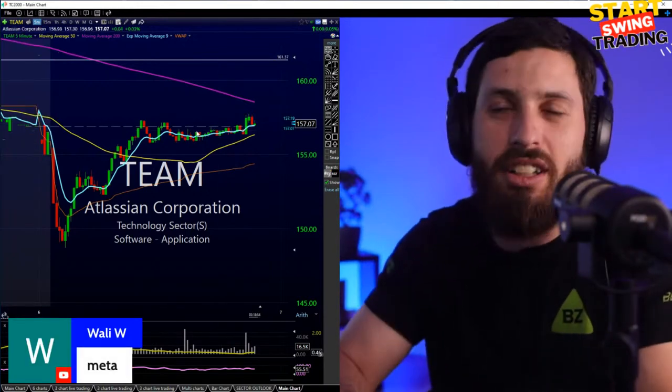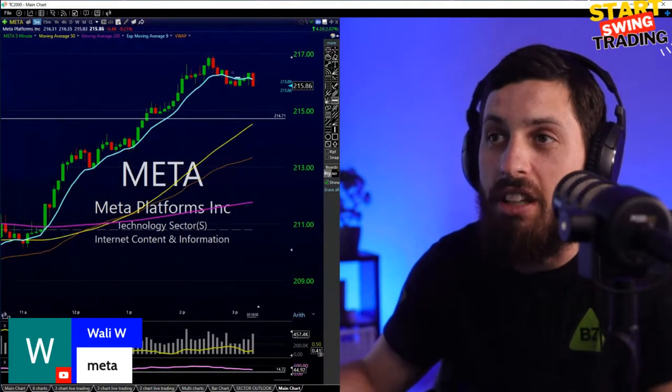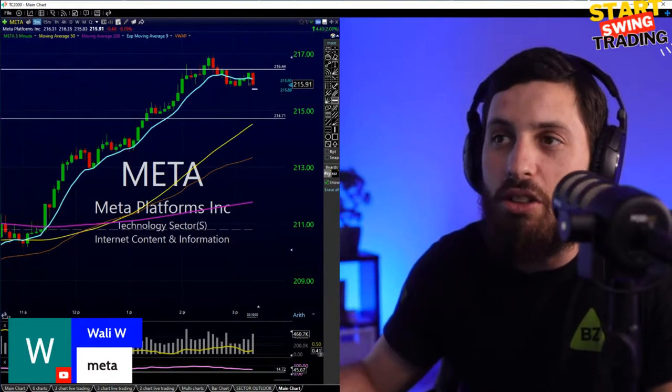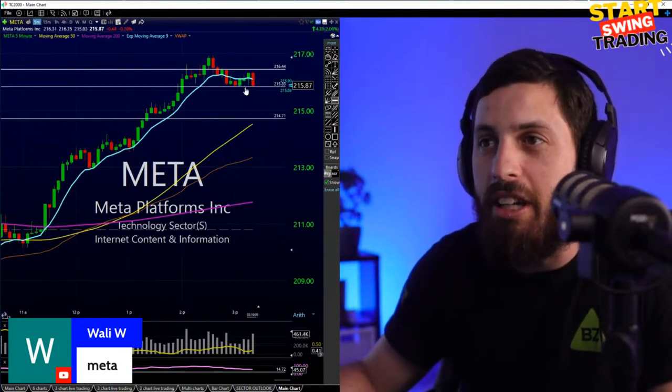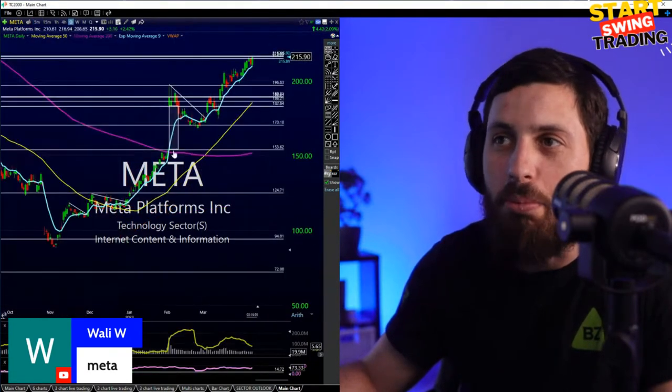Meta, says Wally. Let's take a look at Meta. This is one that is starting to top out, and it looks to me like a little bit of a head and shoulders outlook here. So it doesn't look too bad if you're looking at it on a 5 minute for the breakdown right now, and at least a pullback to the VWAP, right? Doesn't mean that we're going to completely break down.